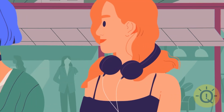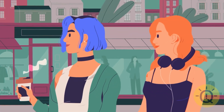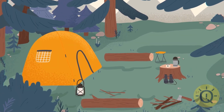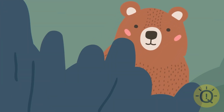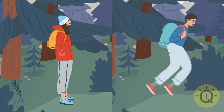Hope. Autumn can take some of her clothes off, but Hope doesn't have anything to wear in case she feels cold. Ava and Olivia are camping in a forest. Suddenly, they encounter a bear on their trail. Ava stands still, and Olivia starts to run away. Who is in danger?